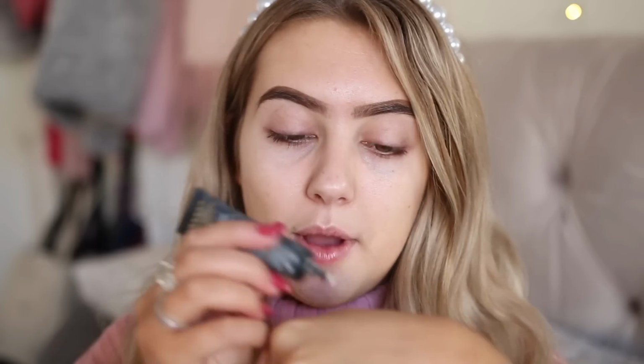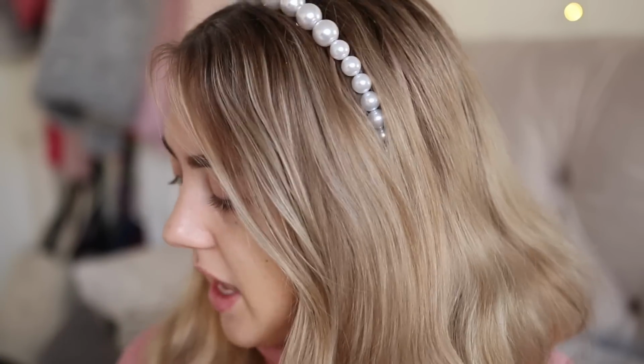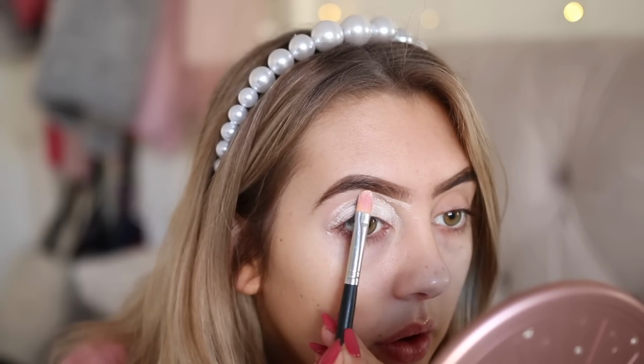Okay, so it's not actually as zoomed in as I thought it was going to be, but I'm literally sat on the edge of my bed, so apologies. But I'm just going to take a little bit of the eyeshadow base on the back of my hand, and you can just see how light that is, but you know. And then I'm going to go in with my Morphe M224 brush, and I'm just going to apply this on the lid in like a patting motion. You'll see.